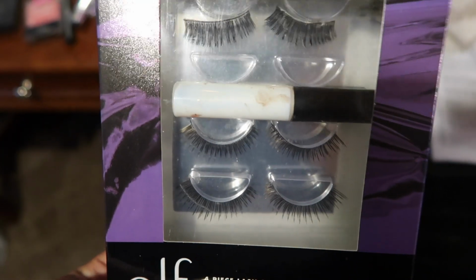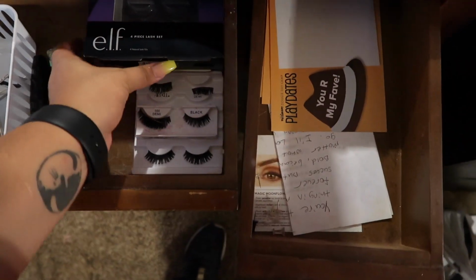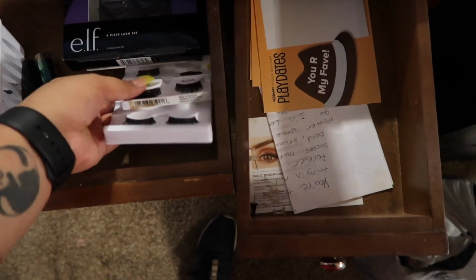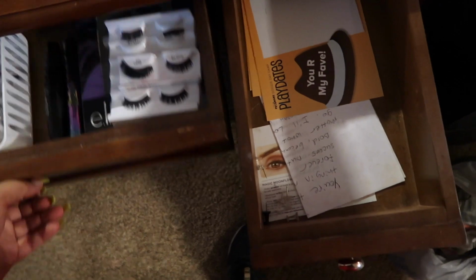These, I already told you what they were. They're empty tubes of CBD that my mom got me. Okay, for a second I was freaking out because I couldn't find my lash glue in here. But I'm going to put my lashes in here. So that's where I want them to be at. That was a really scary moment. I really thought I lost my lash glue.